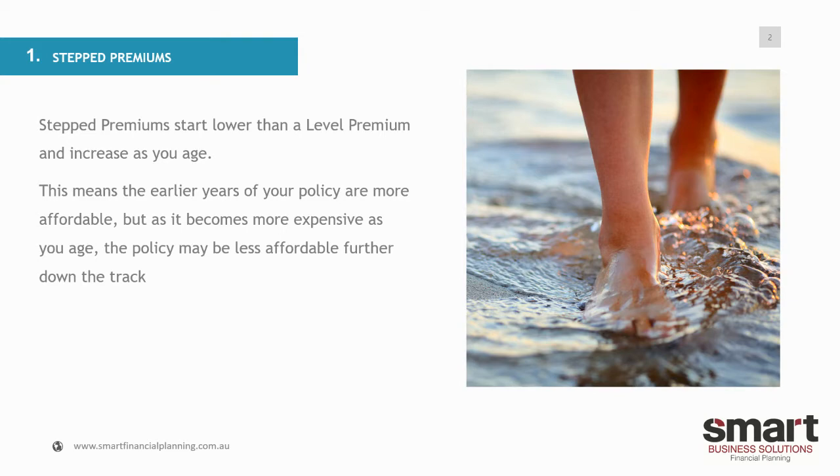So it does mean in the earlier years, whilst it may be more affordable, it becomes too expensive at a time when you need it more, and I'd really hate you to stop your insurance at that time. So step does have its purpose in the sense that if you did intend to only have the insurance for a short period of time, that may be something to think about.